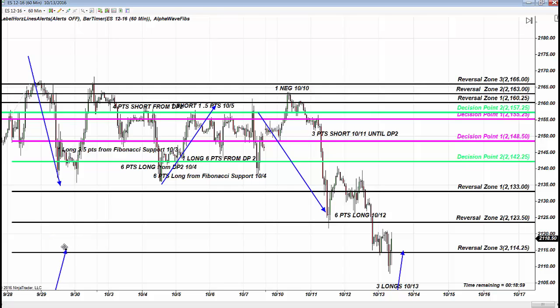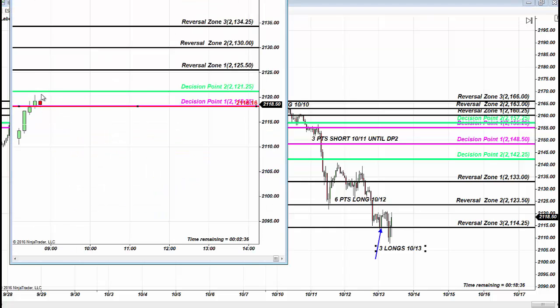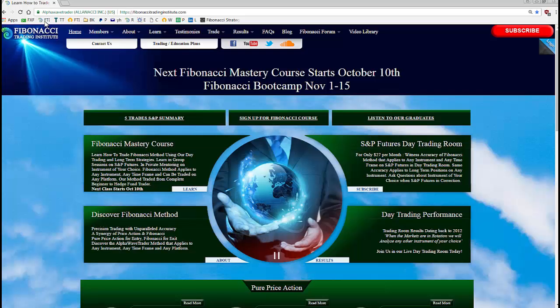You know the rules. You acquire position as low as possible. You know the rules. You short as high as possible from Fibonacci Reversal Zone. Never into Fibonacci support. So, 11 trades this month. This is the last trade. Not 21 and a quarter, but key Fibonacci resistance that a knowledgeable trader knows. And that will be the core of Fibonacci Bootcamp.